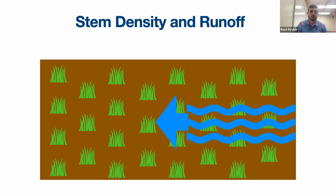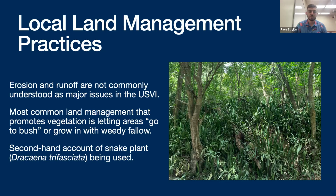Talking about local land management practices, it turns out that erosion and runoff are not commonly understood as major issues in the US Virgin Islands. The most common land management practice that I found was people just let areas grow in or go to bush, where a bunch of weedy vegetation will recruit in that area and stay there. I did get a secondhand account of people planting snake plant, which can be seen in that picture. I decided to use that as a cover type as well, because people said they planted it directly, but also because it can be found quite frequently on the side of unpaved roads.